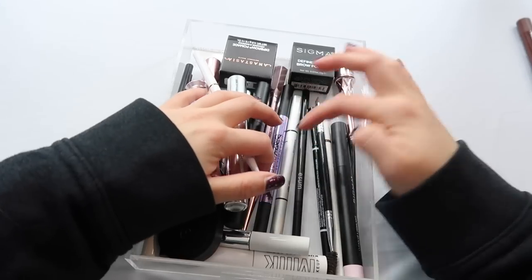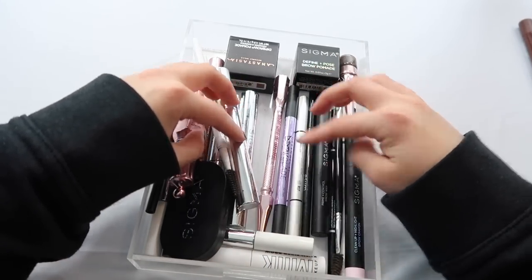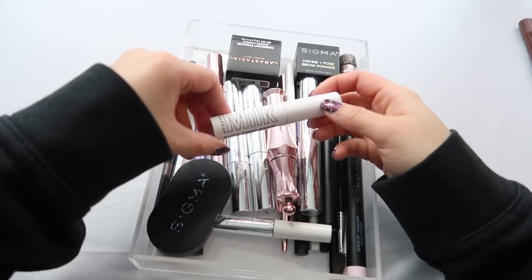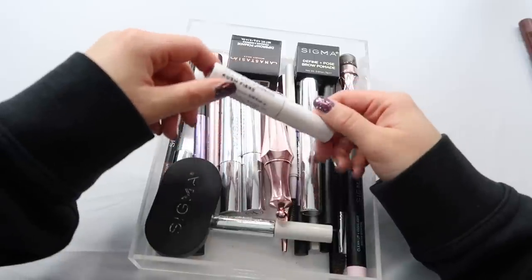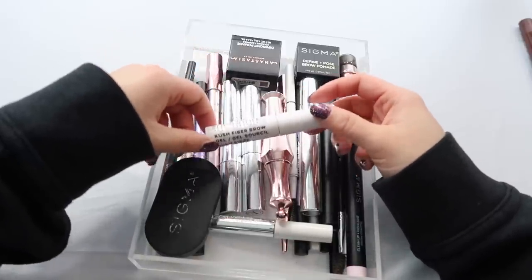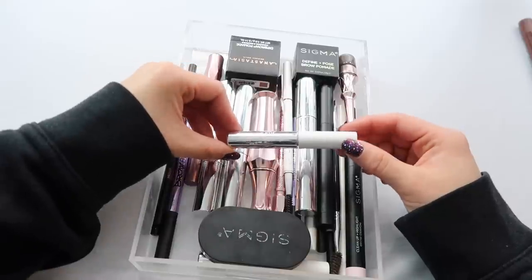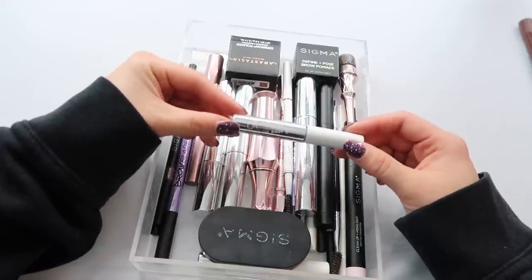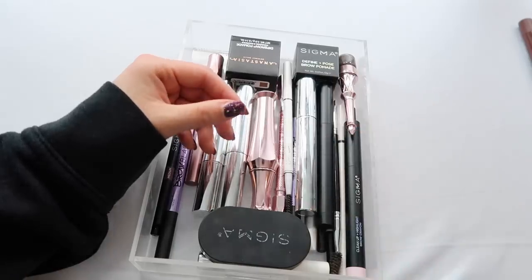I'm trying to think, is there anything in here that I just don't want and will never use? Okay, so I'm also getting rid of the Milk Makeup Kush Fiber Gel. This is pretty much empty. I use it every day for work. I really like it, but it's seen better days and it's old, so goodbye. The ColourPop Brow Boss Gel has also seen way better days. It's almost empty. I've used it to almost nothingness. So this one is going too.